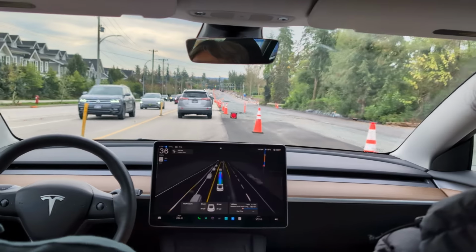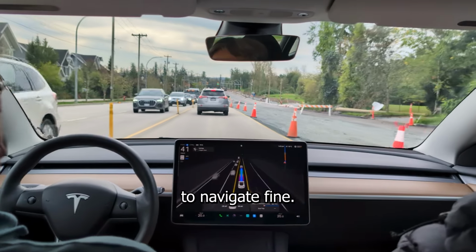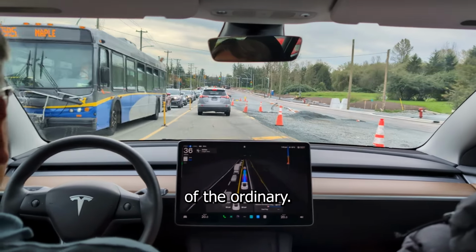So no worries there. If you are going through a construction zone, it's gonna navigate fine, as long as there is no weird situation that's too out of the ordinary.